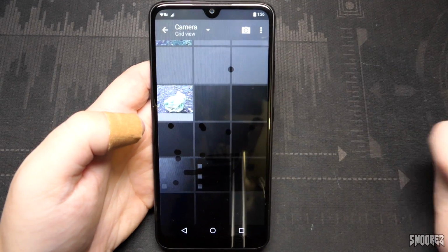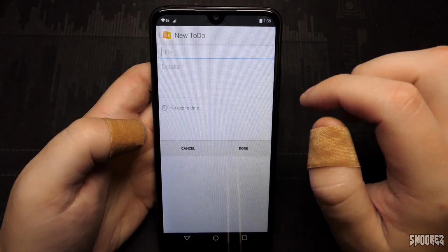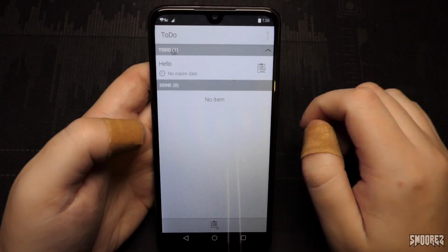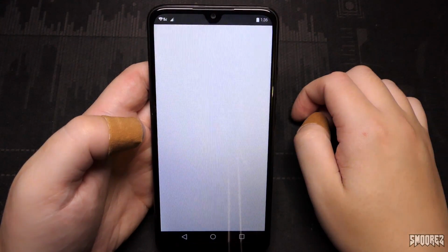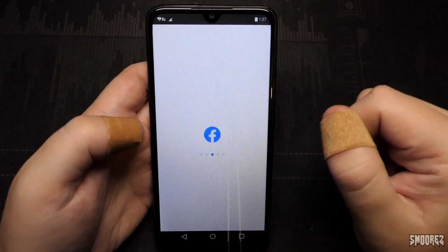Opening up gallery, as you can see. What about to-do? Ooh, new item. Tap to add new to-do. Have we ever seen this before? Hello. Done. I should have put welcome. That would have made more sense. Clock looks like a clock. Calendar looks like a calendar. Email looks like... not my email. Facebook wants us to log in, I would say.